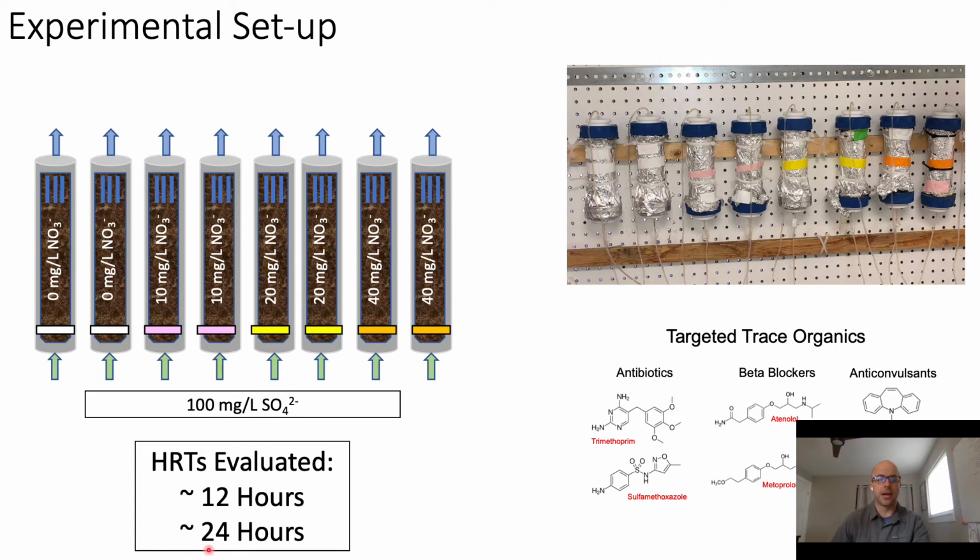The columns were packed with 12 grams of substrate and were operated for 54 days. The substrate included alfalfa hay and ground pine chips. To support temporal sampling, 3 mesh bags containing 1 gram of substrate with the same ratio and substrate as the columns were placed side by side in the column top.